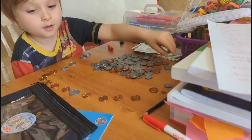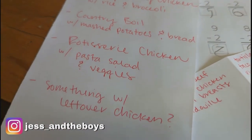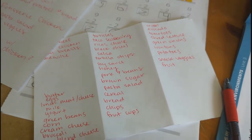While the boys finished up their afternoon work, I got started on our meal plan and grocery list for the week so I can go grocery shopping tomorrow. So keep an eye out for that, I'll have a haul coming up soon.